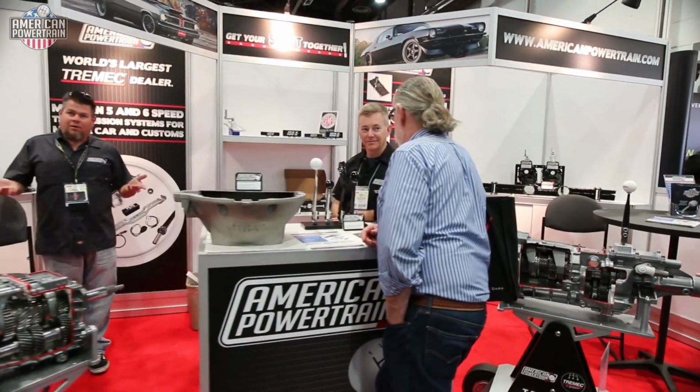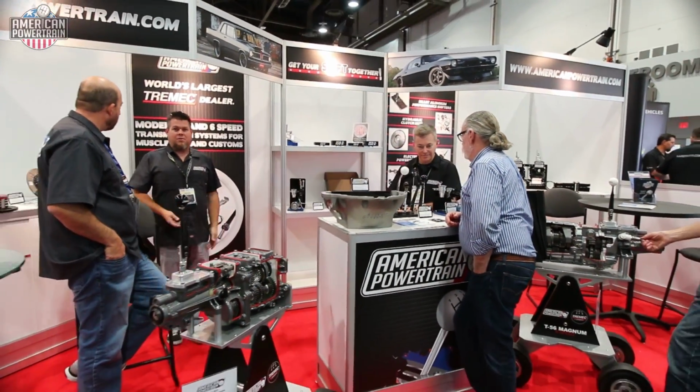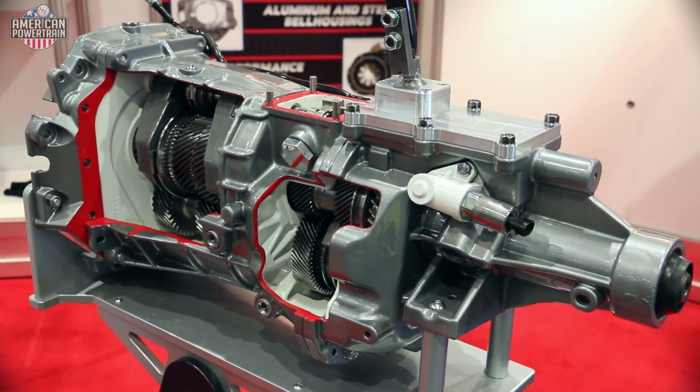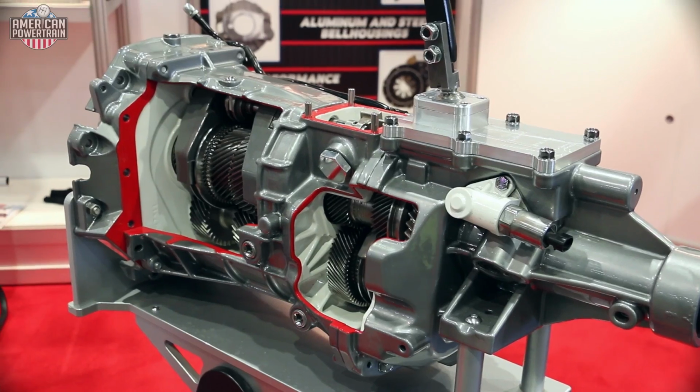So Gray, you have White Lightning applications for everything, literally. Yeah, pretty much everything Tremec. We have a White Lightning for T5, TKO, T56, Magnum. We have a pretty wide coverage.